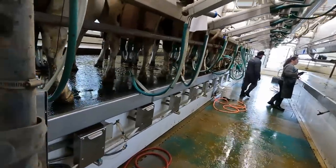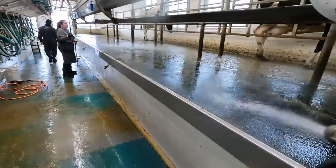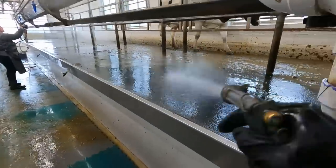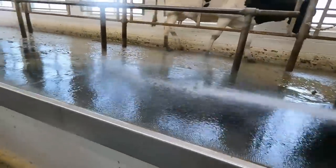Cows are letting their milk down for the most part. It's a little different for them, but there's a lot of manure in the parlor today. But milk is still flowing, that's good.